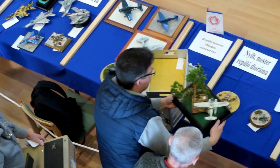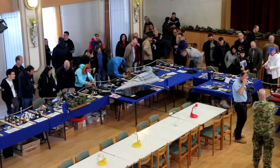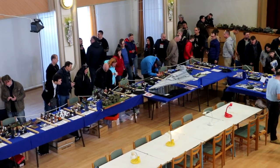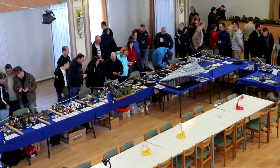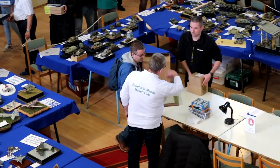Usually, when I visit a model kit exhibition, I try to arrive as early as possible, sometime before the actual grand opening, because I don't like crowded places. And after every visit, I try to choose my favorite model kit from the exhibition.